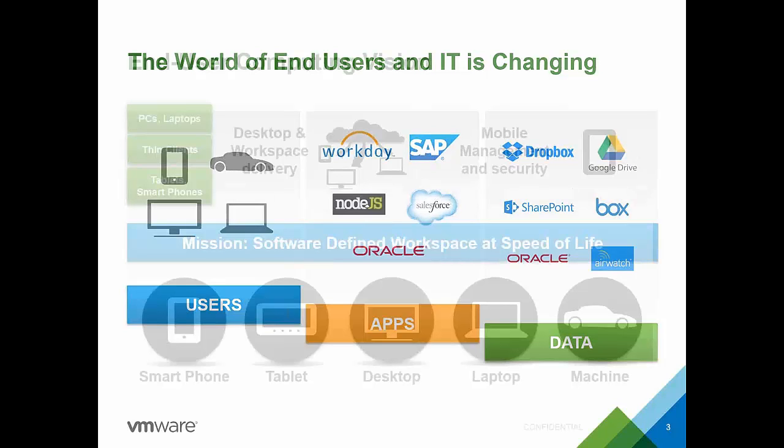So the big picture for VMware is that we're embracing these changes. We believe users should have one place to securely access all the applications, files, social tools, and online social services they need from any device they choose, everywhere. If we look at our mission, it's about enabling the software-defined workspace and allowing people to work at the speed of life. This is a great term.